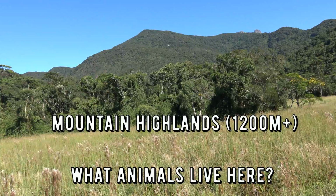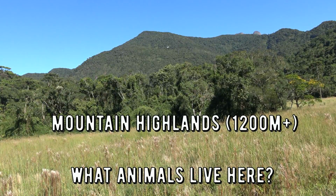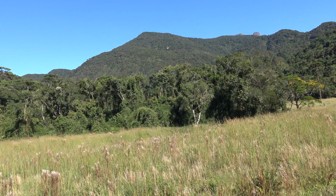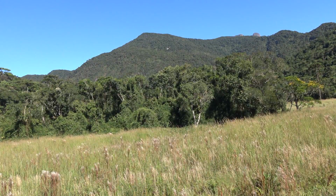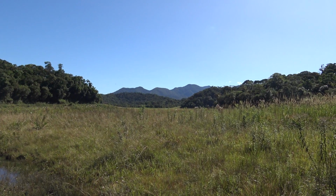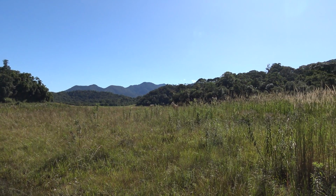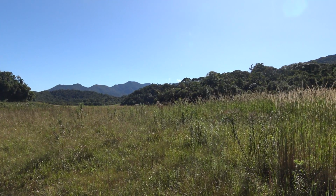What kind of butterflies live in the mountains? Wow, mountain highlands. I'm going to the mountains in Brazil. My name is Bart Coppens and I travel the world to study butterflies and moths. Today I am in southeast Brazil where I am documenting local species of insects. This day is going to be a special trip to the mountains.